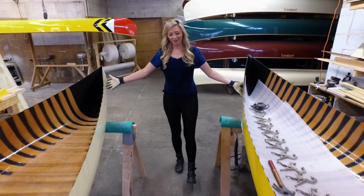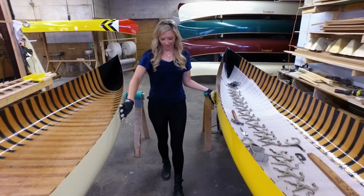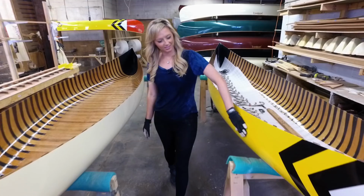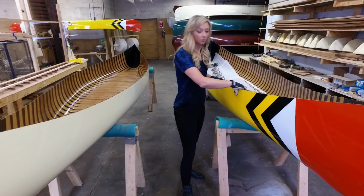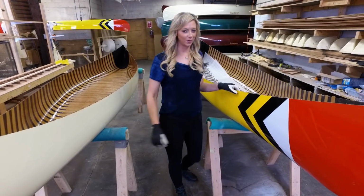So this is also our first look at the color. We've got the white canoe, and then this has the Sanborn look on it. Love this one, and this is actually gonna be the one that we complete. Now on to woodworking.